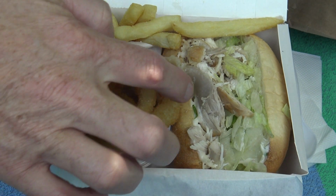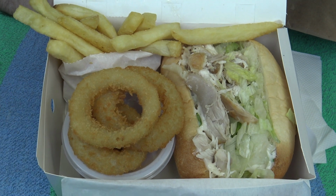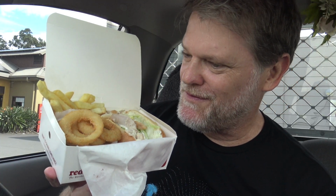I mean, it looks really nice. It's got roast chicken and lettuce and mayonnaise. Mate! Less than $5 for all that. Mate, I can't believe how much food there is here. $4.95. Try making it yourself for that. Well, let's try one of these onion rings.